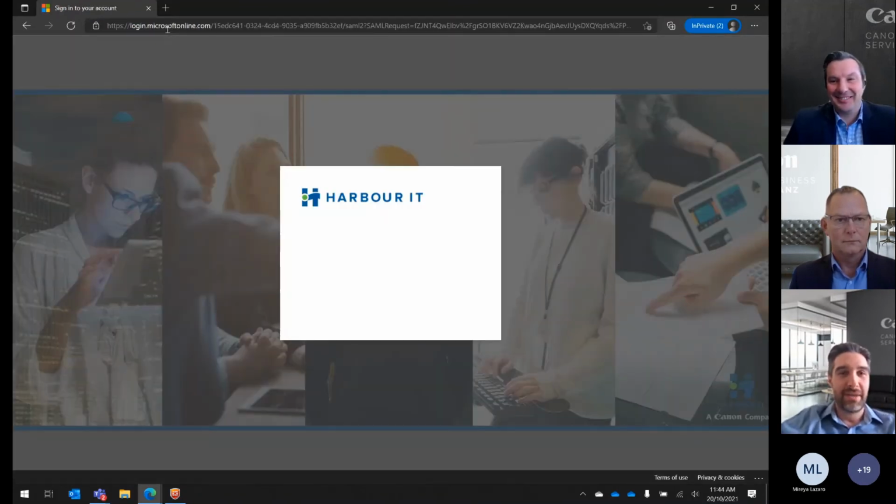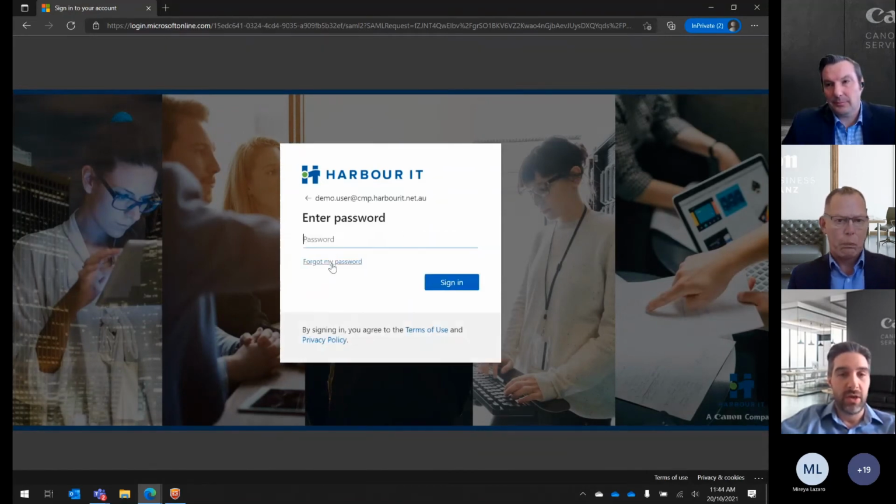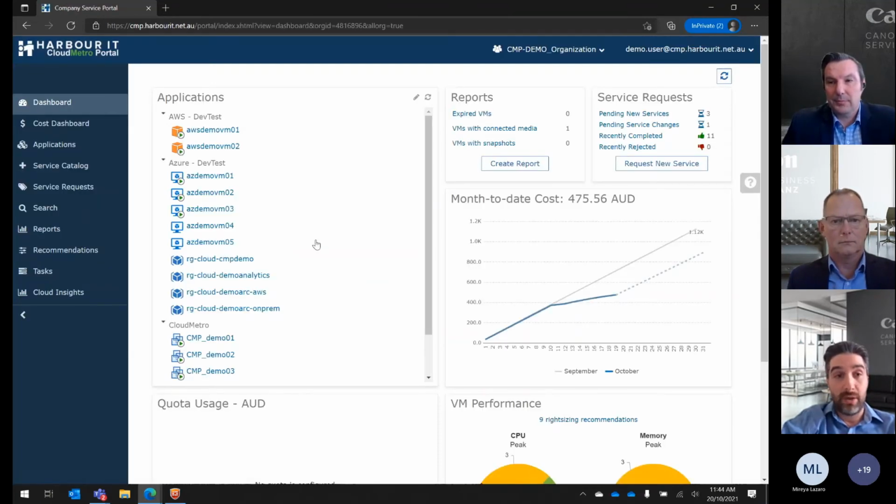So if I browse into the CMP, I can see straight away, I've hit the URL and I'm getting prompted to log in. So I've got a demo user here that I'll log in with. I type my password in correctly. And then straight away you can see I'm getting prompted to authenticate via my multi-factor authentication app. Something you spoke about before, Nathan, which is the conditional access triggers to allow me to authenticate to this application. So I've just pressed that submit button on my phone, and straight away I'm presented with the HubRT Cloud Metro portal, which is our CMP system.